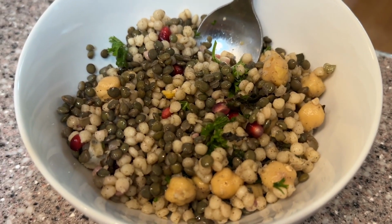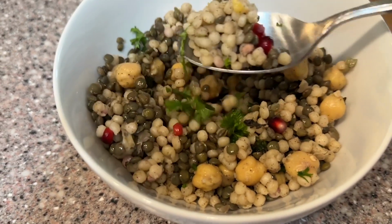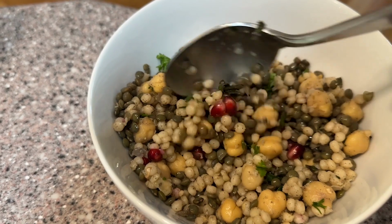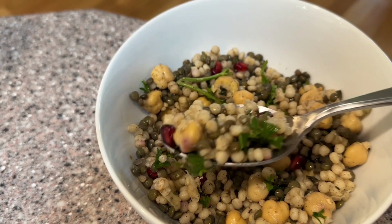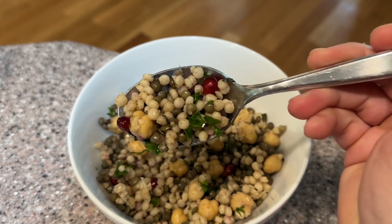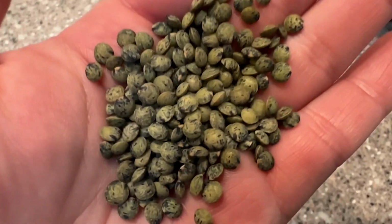So I love to add these to salads or soup or in a side dish, maybe with a roasted meat and veggies, and they are so tasty. An added bonus is that these lentils are actually really beautiful. So I love the way that they look. They have this really beautiful speckled color to them, and they're just gorgeous.